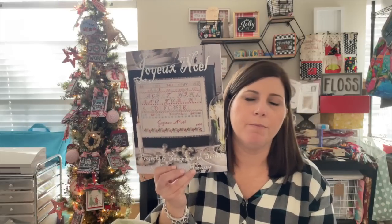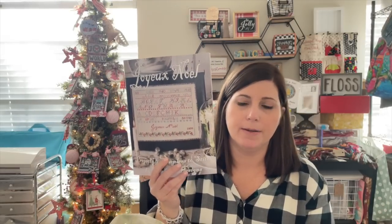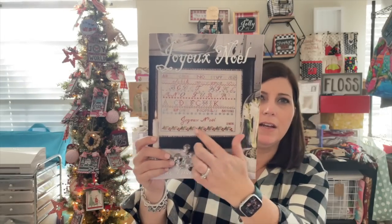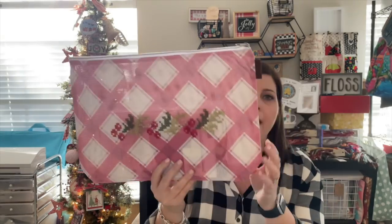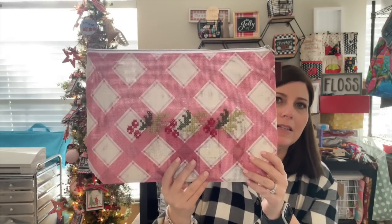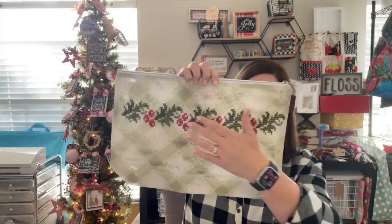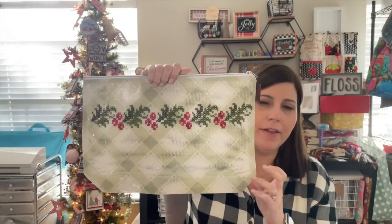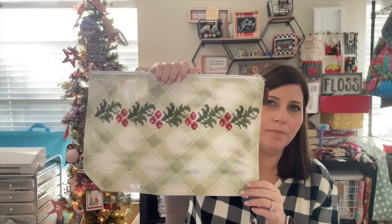I posted about this on Instagram, from this book by Blackbird, which is out of print. You can get it on the secondary market, but I was using this holly down here at the bottom, and I stitched it on a bag. So this one is in the middle, and it just has 3 sets of it. And then this bag is the green bag, and it is a little bit closer to the top, and it goes all the way across. And these are both stitched with number 5 pearl cotton.